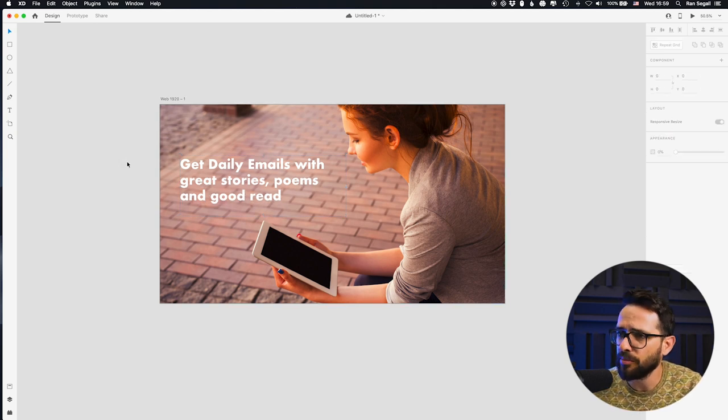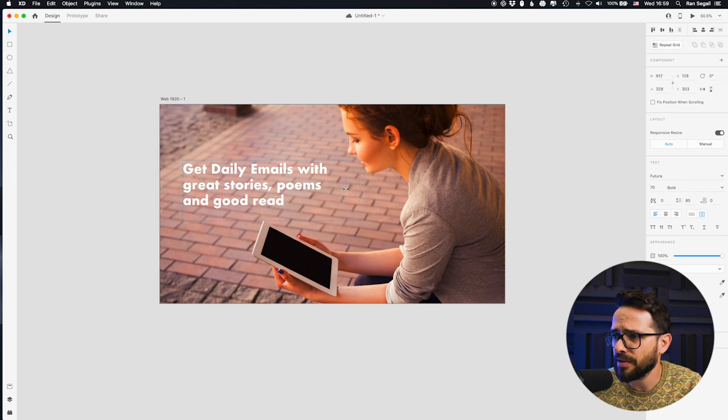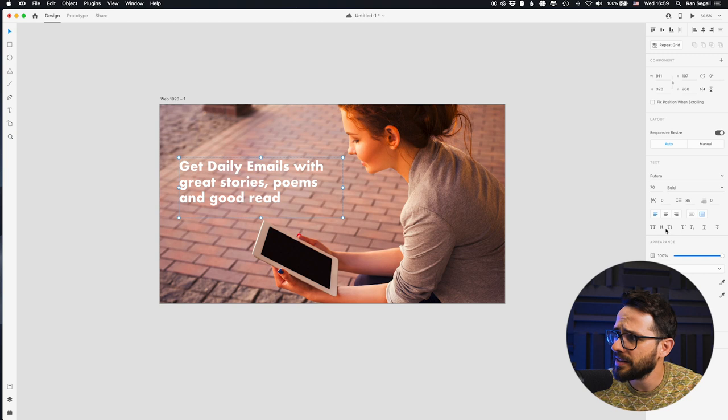So we can make even this text a little bit bigger so that we have kind of a big contrast, maybe reduce a little bit the line height so the text is tight. And yeah, it breaks into two lines. And I would kind of do this. Yeah, I like to put title case on my headings.